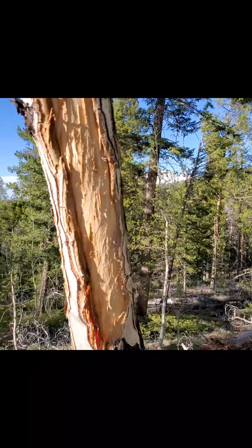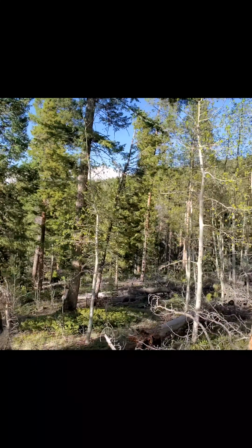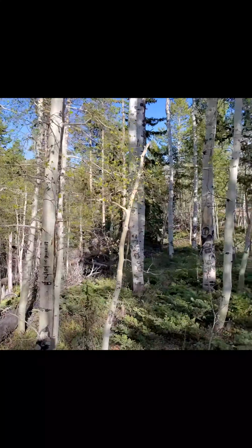So we're looking at an aspen tree, and you can see these markings. A lot of people confuse these for antler rubs from the elk and the deer. What you're actually looking at, guys, are the incision marks from the teeth of the elk. The moose will actually chew on them. What they've discovered is that under the bark of an aspen tree is a natural pain reliever.